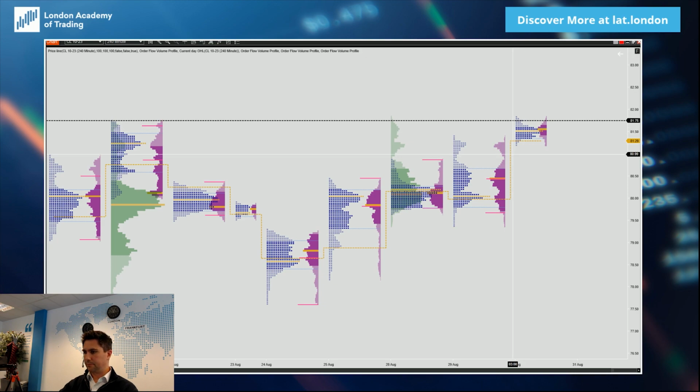Now since then, coming into today, this orange dotted line is today's opening price, oil opening significantly higher than yesterday's value area, and therefore suggesting some positivity. And I'm going with that. This started to move and transition into a bit more of an uptrend. Now, levels to look to then get involved in.